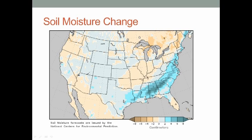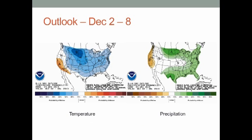It really looks like just eastern Texas would be the area that would get the most significant increase in soil moisture. Oklahoma, most of the state, just slight decreases averaging over the week, except for the far west, slight increases. So more of a modest change, not a whole lot of change one way or the other over Oklahoma.